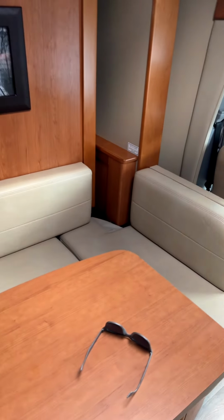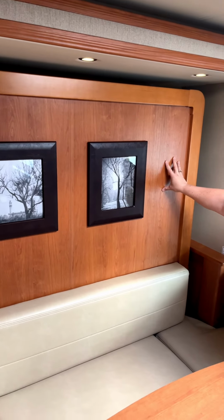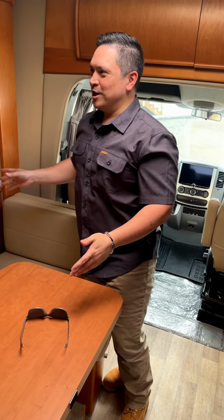Now, this is a Murphy bed model. On the side here, this is the part of the slide out that pushes out. So you actually have a Murphy bed back here, which you may not even notice unless you are really looking for it.